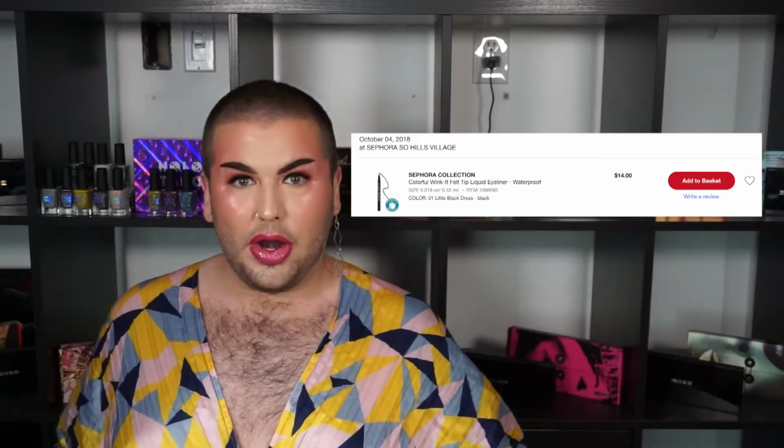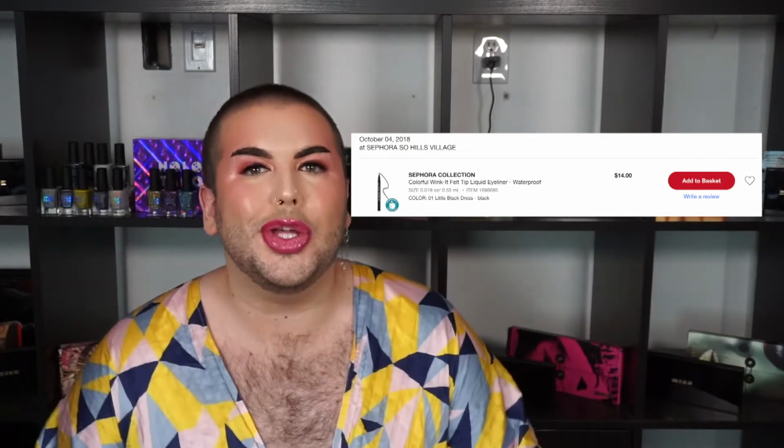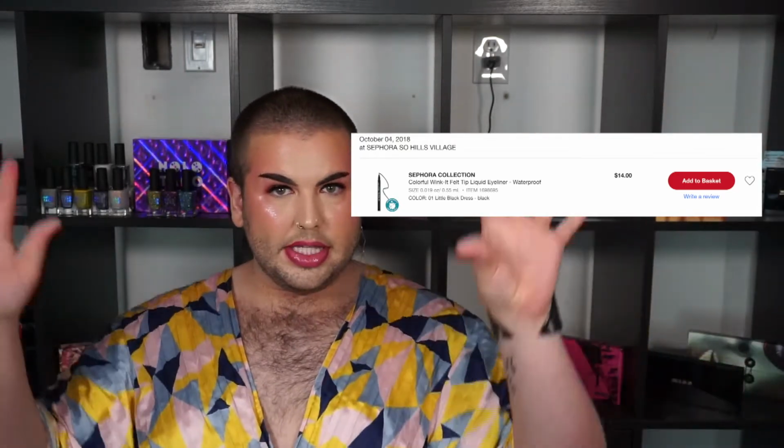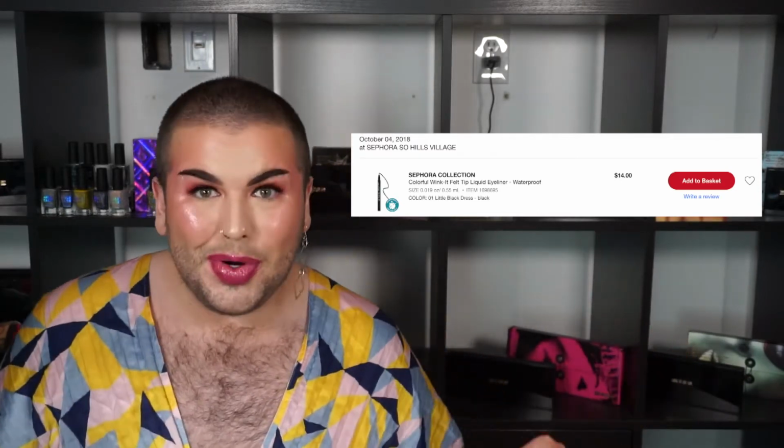On October 4th of 2018, I bought the Sephora Collection Colorful Wink It Felt Tip Liquid Eyeliner, Waterproof version. Sephora Collection products lie in this mysterious middle zone of cost. It's not drugstore price, but it's also not what most Sephora store products cost. So it's lower than that, but higher than drugstore.